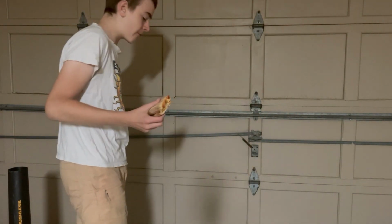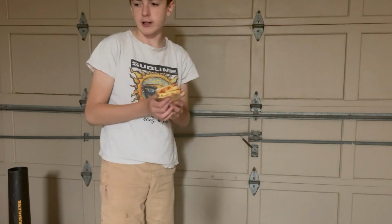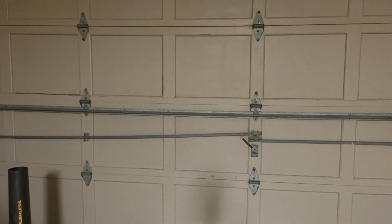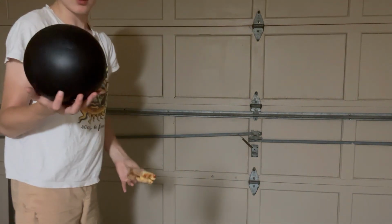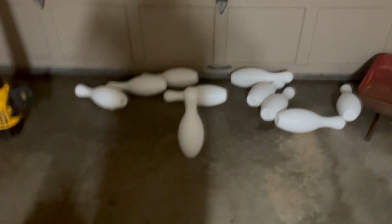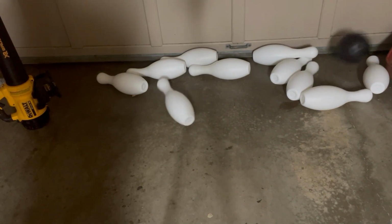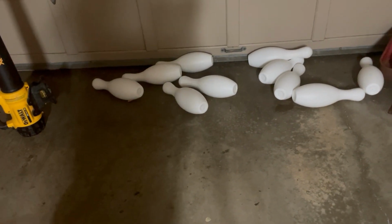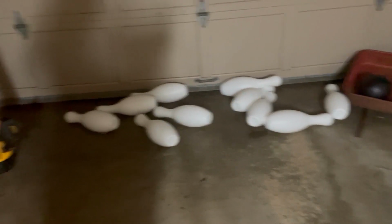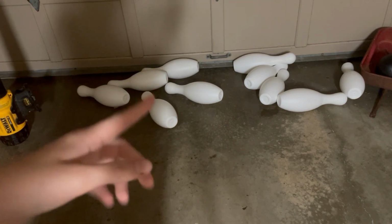So, bowling pins. Now, regularly, you would use a bowling ball to knock the bowling pins over. Like this. Made it in the bucket. Okay, so we're gonna see what can we use to get a strike?